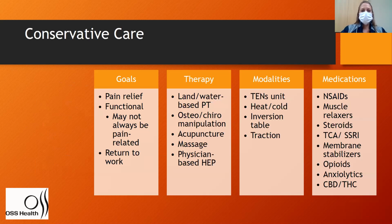So before we move on to some of the fun stuff that we do, we always want to make sure that we maximize our conservative care. That always is going to start with therapy, whether that's PT, OT, acupuncture, chiropractic, massage, et cetera. Lots of different modalities from heat and cold, traction table, inversion table, things like that. Medications, there's a whole list of things. Just so you know, we do not have anyone here that's licensed in CBD or THC administration.